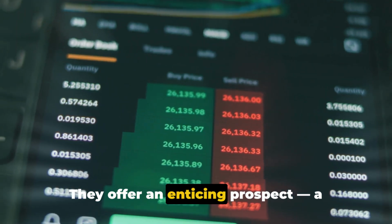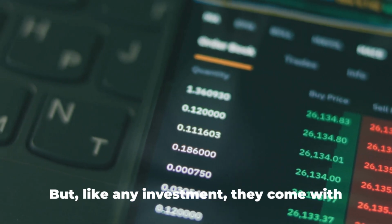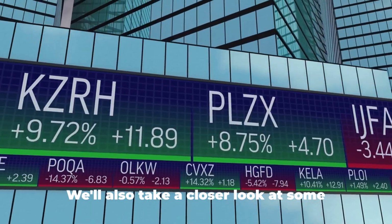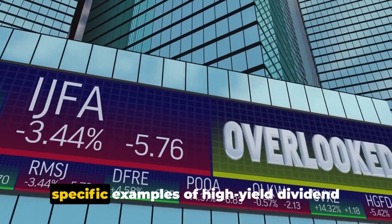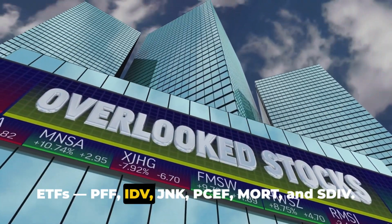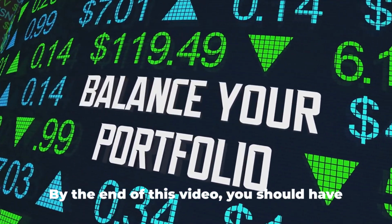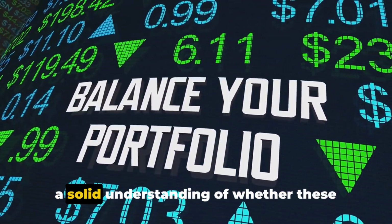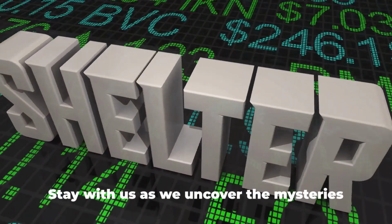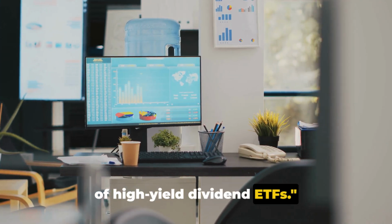They offer an enticing prospect, a steady income stream, and the potential for significant returns. But, like any investment, they come with their own set of risks. We'll also take a closer look at some specific examples of high-yield dividend ETFs, PFF, IDV, JEPI, PCEF, MORT, and SDIV. By the end of this video, you should have a solid understanding of whether these ETFs are a good fit for your investment portfolio. Stay with us as we uncover the mysteries of high-yield dividend ETFs.